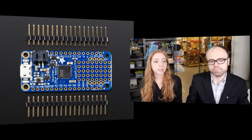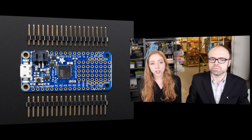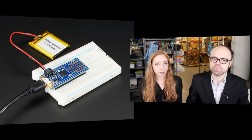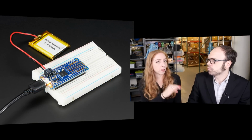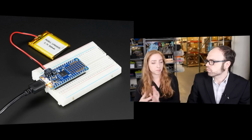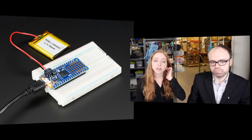I think that this would be useful for, say, breadboarding. It comes with the headers. You can solder them on or not. And I would say that because this is the same chip as on the Flora, this is a good option for prototyping your Flora projects on a breadboard, because then the code will port over and you'll just have to make sure you use the same pins that are broken out on the Flora for your Feather dev.